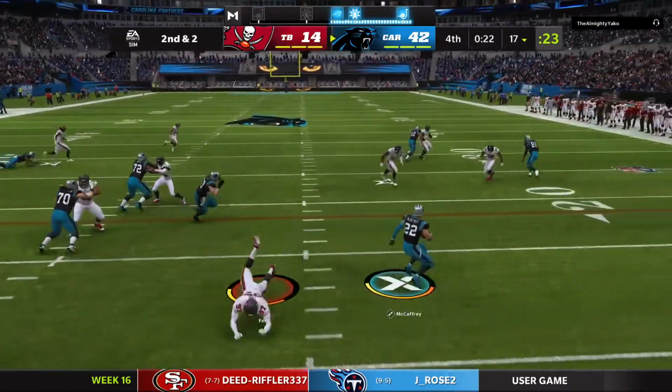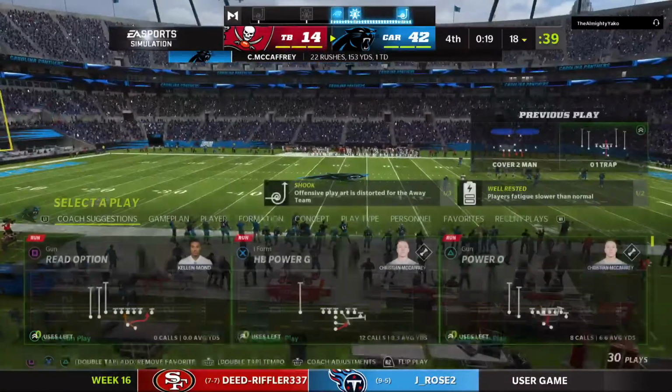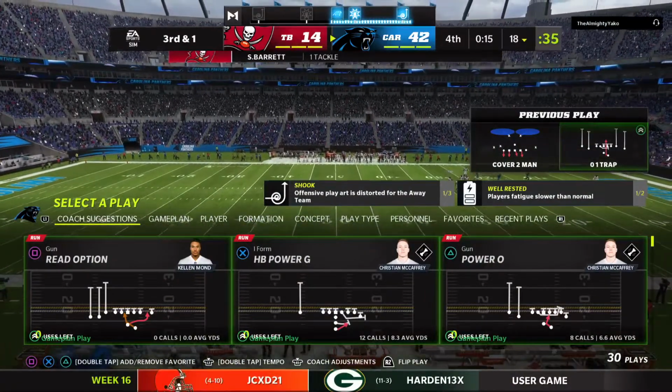Second down and right back to McCaffrey. Only a yard on the pickup, so from a good situation on 2nd and 2, it's now 3rd and 1.